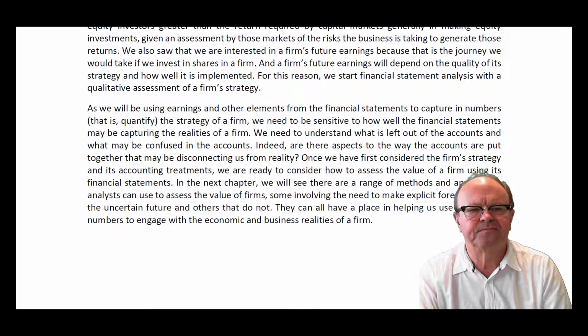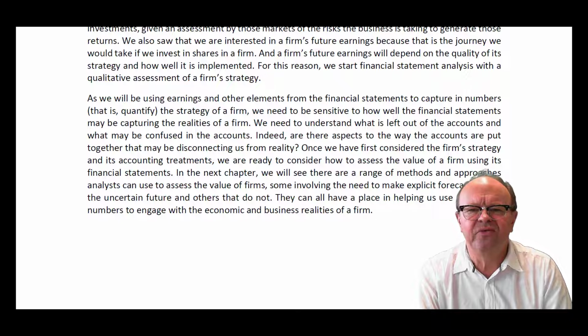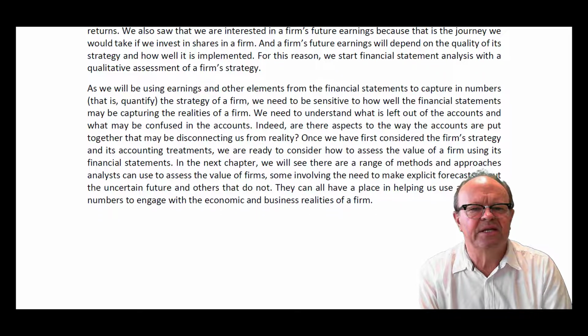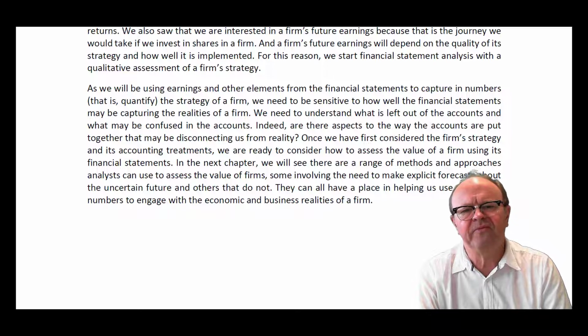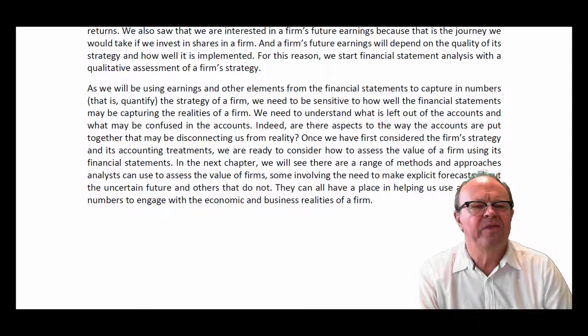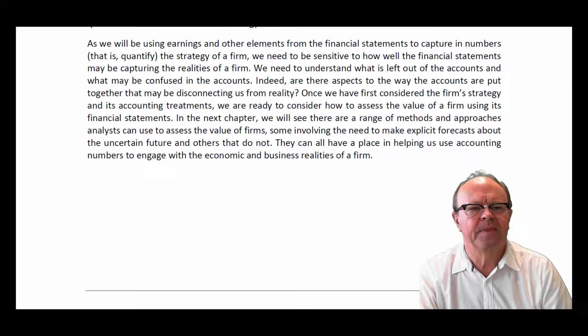We also saw that we are interested in a firm's future earnings because that is the journey we would take if we invest in shares in a firm. And a firm's future earnings will depend on the quality of its strategy and how well it is implemented. For this reason, we start financial statement analysis with a qualitative assessment of a firm's strategy.